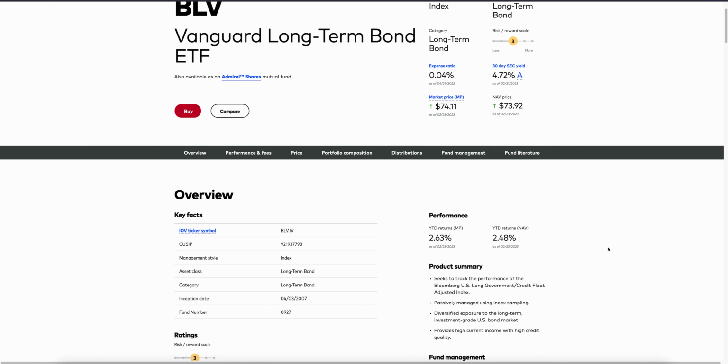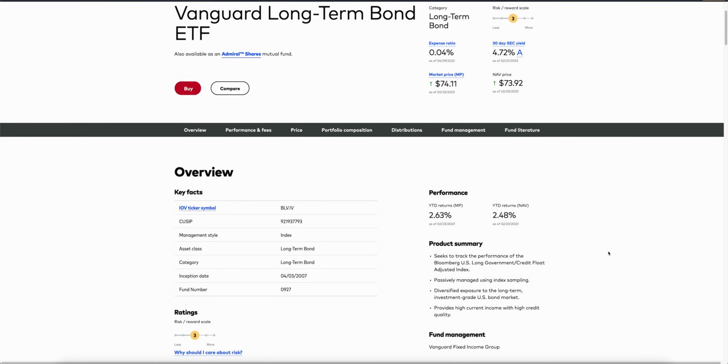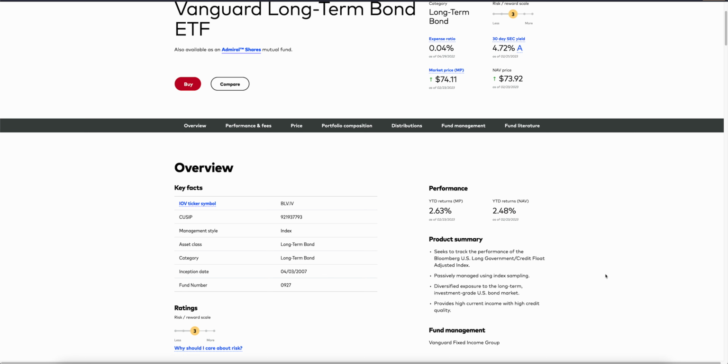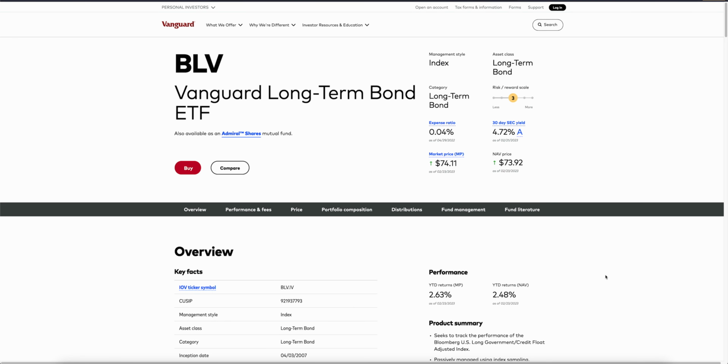Seeks to track the performance of the Bloomberg U.S. Long Government Credit Float Adjusted Index. Also a passively managed fund using index sampling, diversified exposure to the long-term investment grade U.S. bond market, guys. Provides high current income with high credit quality. This is the BLV, the ticker symbol. On the risk scale, we fall right in the middle at a 3.